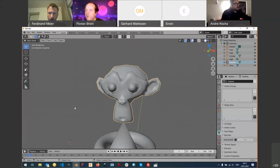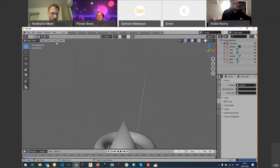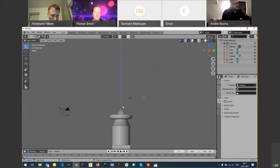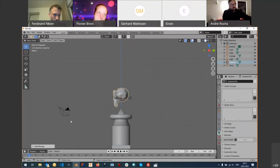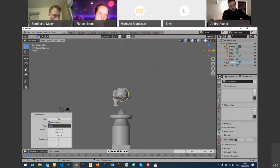So everything that we're doing so far, oh yeah, if I add Suzanne, I go a few steps back, I will shift right click for positioning my 3D cursor in the front view and in the right view. So now I'm sure that it's somewhere here. Then I add mesh monkey. And this one also gives me some options. I could change the size and I could change the location, but that's it. I can't change the number of subdivisions.